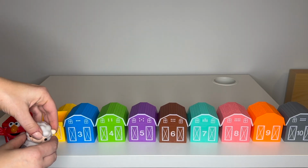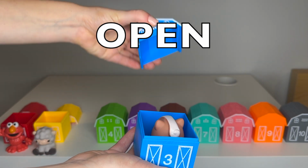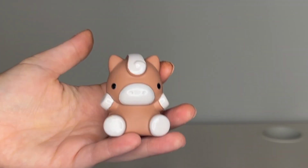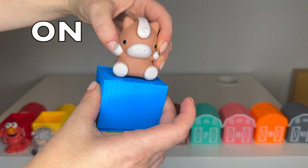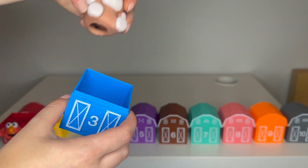Good job. Next is barn number 3. It's blue. Open. Good. Neigh. It's a horse. Hello, horse. Let's put the horse on the farm and off. On and off. Good job.